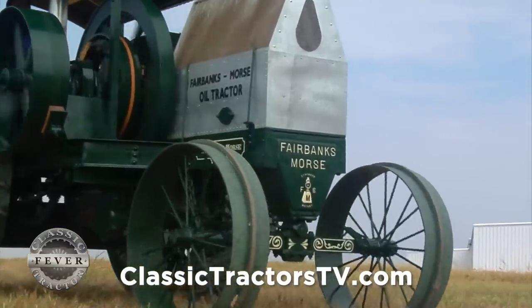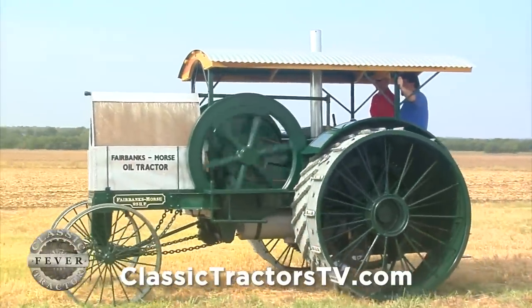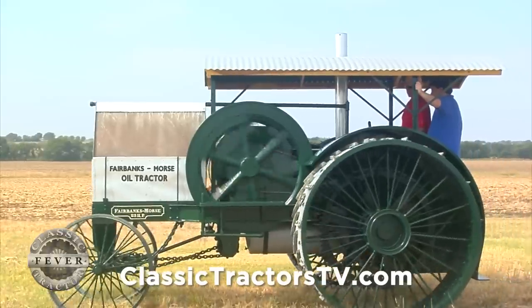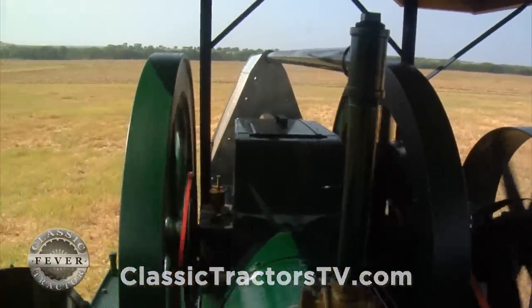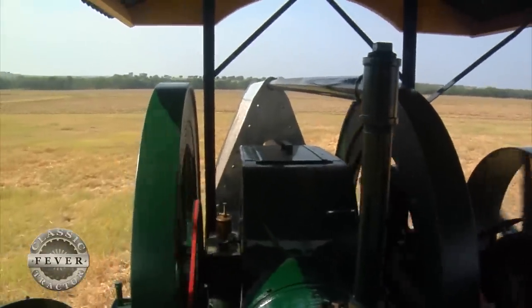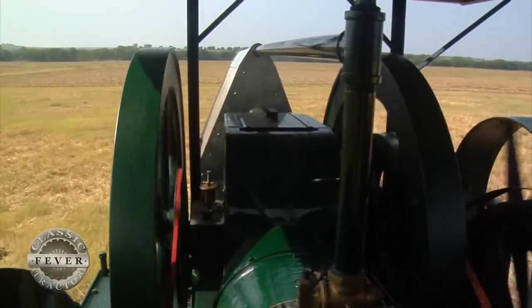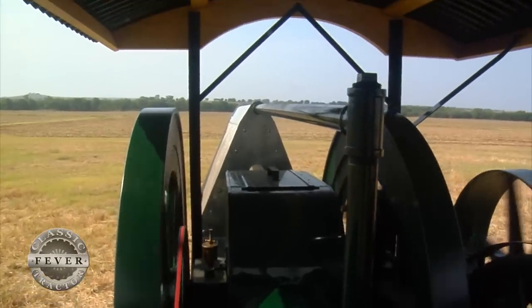All the gearing was very, very good on it, so we didn't have to do anything to the bull gears. The pinion gears were fine. It's very quiet, actually. If it wasn't for that thumping noise up front that creates the power, it would be very quiet. It's just a real joy to drive.